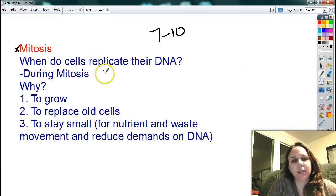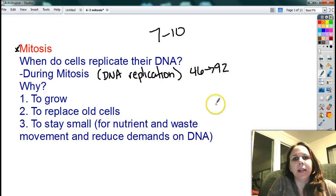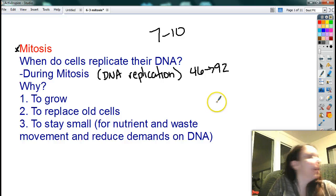During mitosis. Specifically, if you remember, we learned about something called DNA replication. DNA replication is when we take our 46 chromosomes and turn it into 92. And so that's when DNA helicase and DNA polymerase comes along and starts adding new nucleotides to the chains.